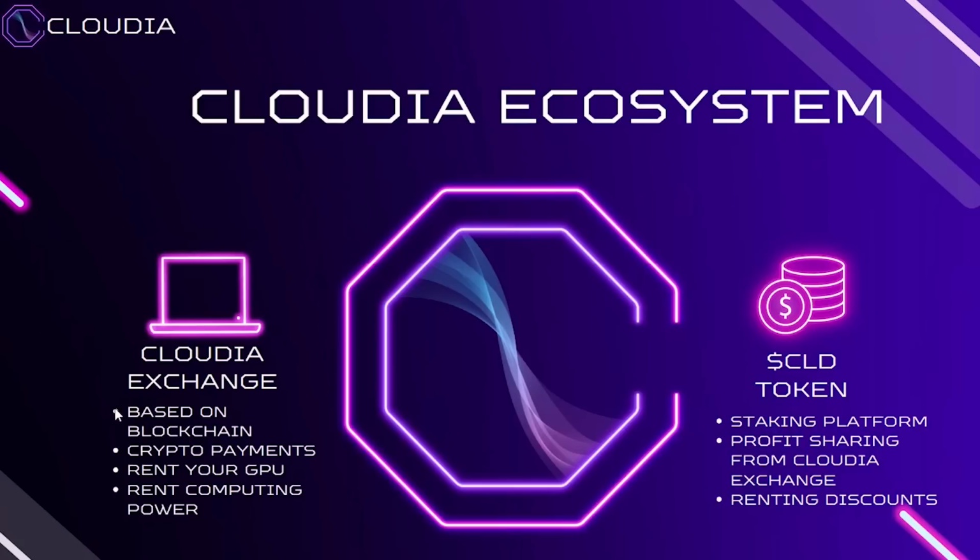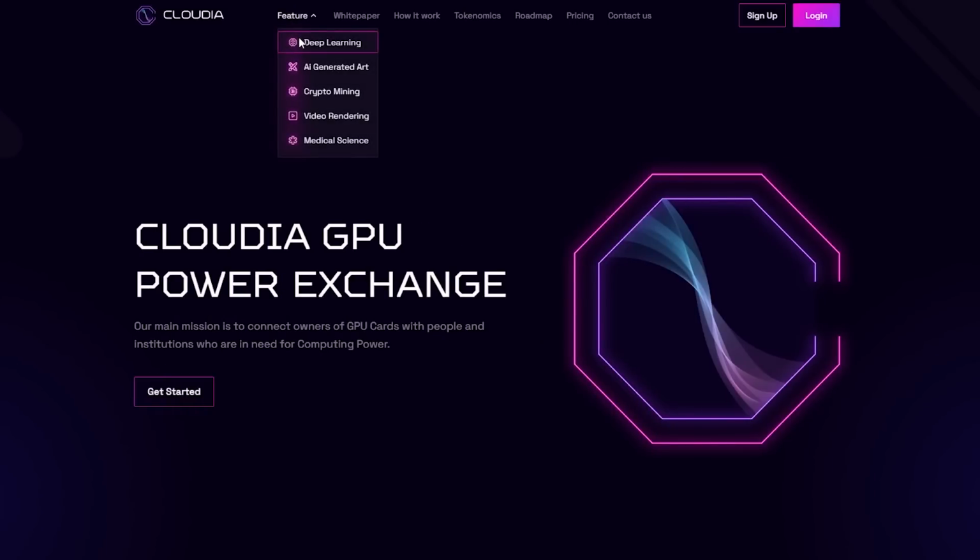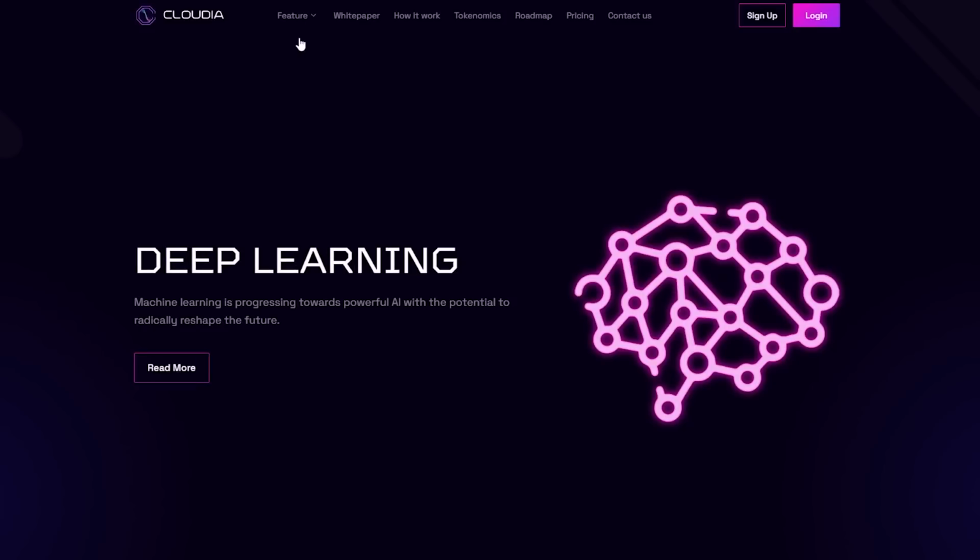Based on blockchain, crypto payments, rent your GPU, rent computing power, CLD token, staking platform, profit sharing from Cloudia Exchange, rating discounts. Cloudia Exchange solves problems such as expensive graphic cards, need for physical storage, high cost of energy, and the team has developed a solution to this. Here, no need for owning a GPU, rent power for the task, extensive computing power on demand, low cost and flexibility of usage. And now I suggest looking at the GPU cloud use cases. I'm sure you'll like it.